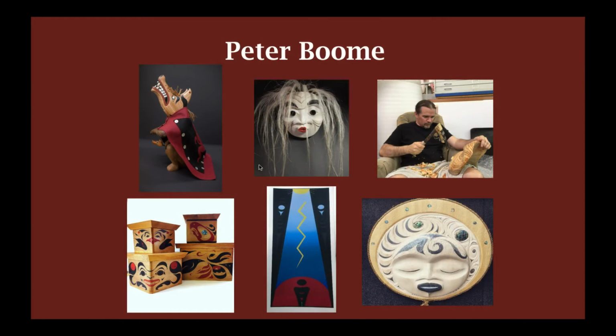So the pieces on here, I think if you want the one on the very bottom corner, that's a circular moon mask. I did that this summer. That's carved out of yellow cedar, Alaskan yellow cedar, with abalone inlay, and I cut the abalone because you can't find it the size you want it to have.